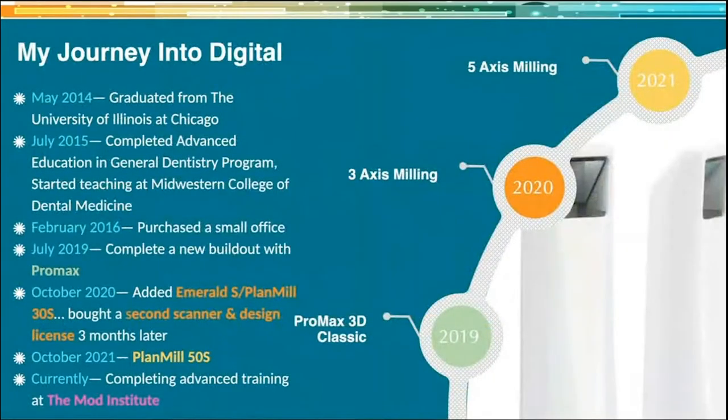So my journey into digital dentistry: I graduated from UIC in 2014. In 2015, I did an AGD residency down in San Antonio, Texas. I purchased my practice in February of 2016. It was a really small, antiquated office. Three years after purchasing it, we did a new build-out, and the first piece of technology that we implemented from Planmeca was a CBCT.